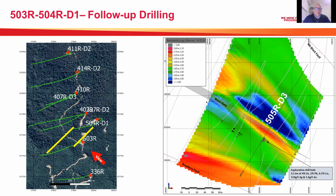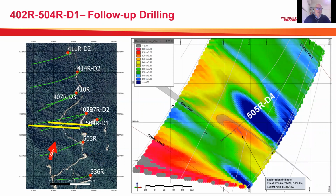Another follow-up drill was done in the section here between 402R and 405RD1. And we're looking here at the top of the section, and here's the bottom of the section, and we're looking to the north. So this is the western part, and that's the eastern part, so that's west and that's east. And we see that on the radio image map, we have a conductivity anomaly. And once we had the follow-up drill 505RD4, it did indeed penetrate a couple of meters of black slates before it hits 2 meters of high-grade mineralization, 13% zinc and 7% lead and 11 grams of gold. So a nice intersection, just grade-wise, but just a bit thin on the thickness.